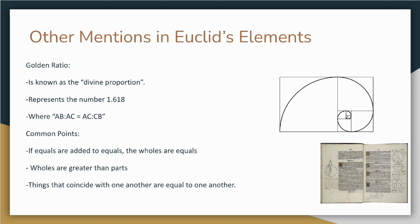Other mentions in Euclid's Elements is the golden ratio, also known as the divine proportion. Its first mention was in Euclid's Elements. It is represented by the number 1.618, where the ratio of AB to AC is equal to the ratio of AC to AB, meaning that the ratio of the shorter segment to the longer segment is equal to the ratio of the longer segment to the whole line.